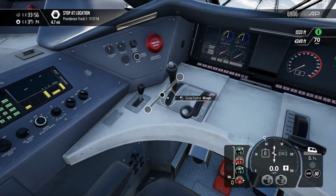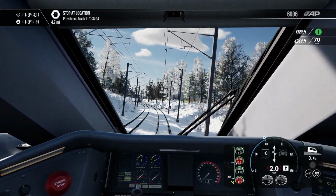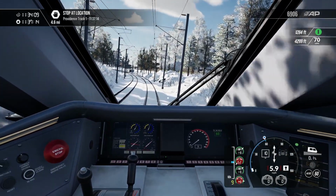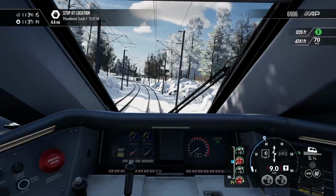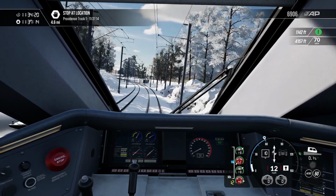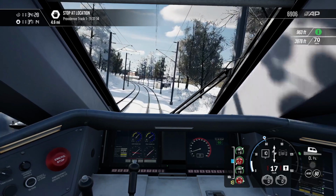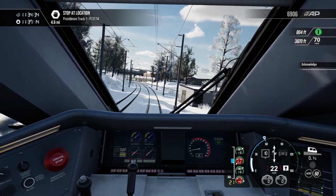Brilliant. Right, let's get back up to 60. That's released. Let's sand. There we go. We're off. Well, there you go. That's how not to drive the Acela. But you did get to see us clear it there. It just took a little while for the brake pressure to get back up to its usual point, and then the interlock released.